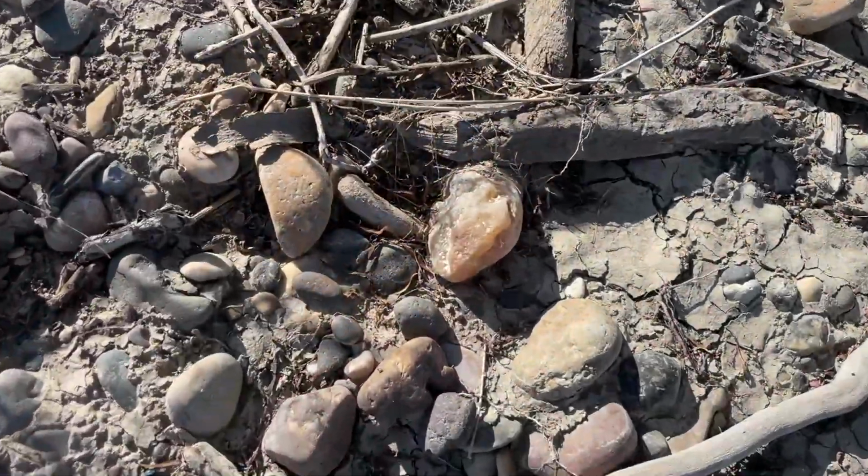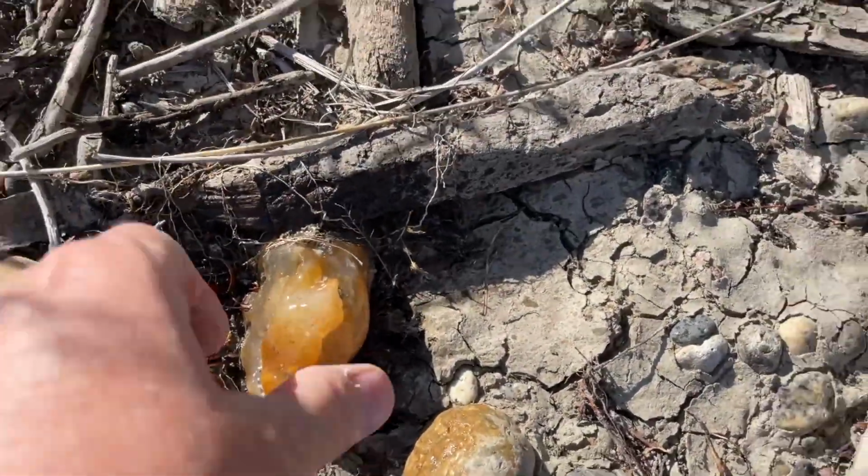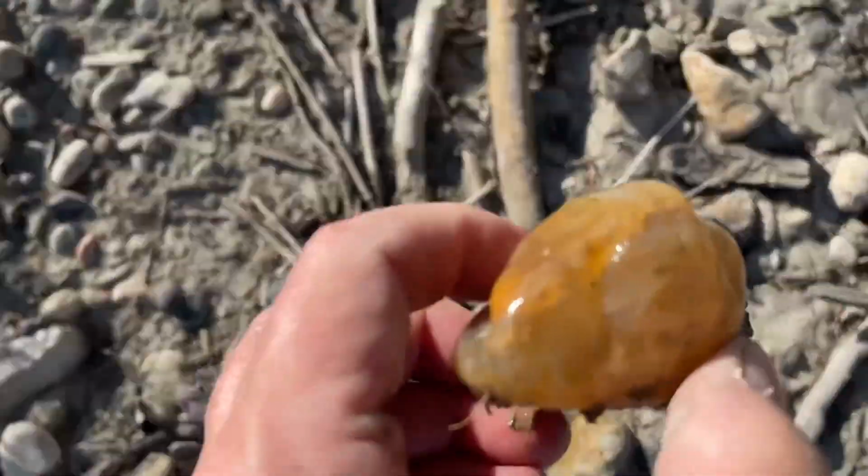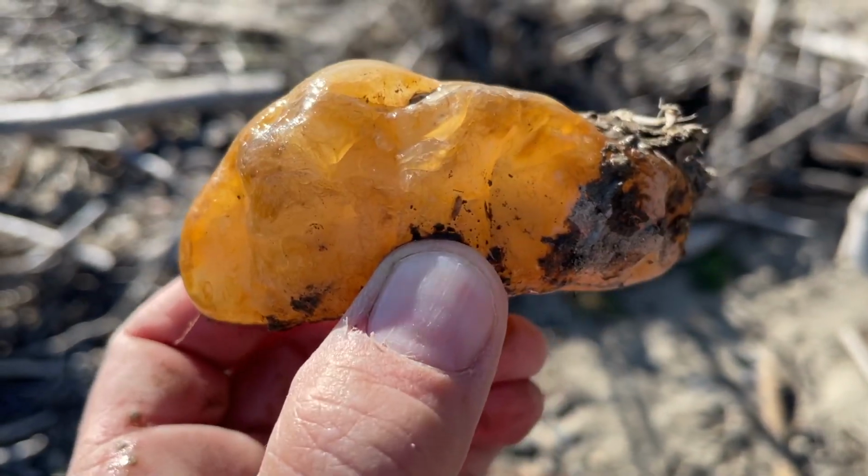Pretty shining in the sunshine. Oh, look at that color. It's like amber. This is a good time of day for this. Look at that glow.